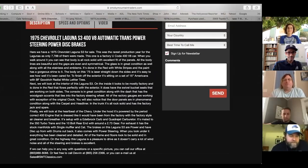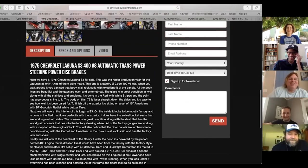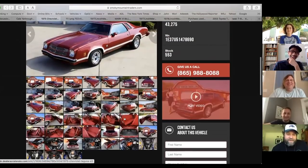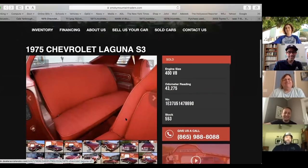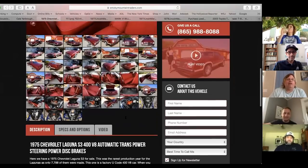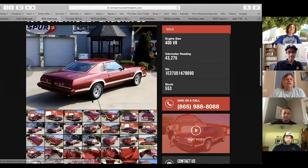Well, wait till we get whatever slow piece of garbage you have. Tony's are all going to be Indianapolis pace cars. Yeah, that'd be awesome. I didn't do that. Anyhow, this is a car I've always liked. It's a car I always think is just a great looking, interesting car.